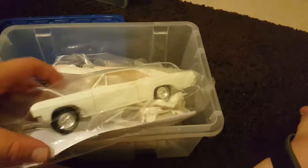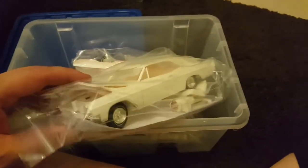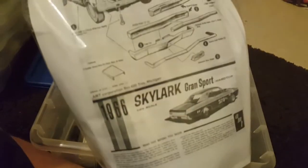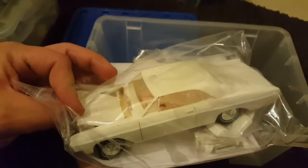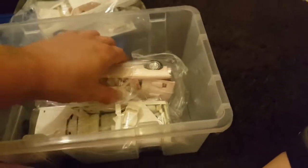Next one, we've got, that is a 66 Buick Skylark Grand Sport. Pretty rare kit, if you can find one. I managed to find one and pick one up nicely and stripped all the paint off it, so it's all there, even though it looks ridiculously bad. It's all there, ready to be rebuilt.